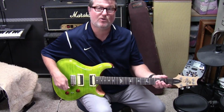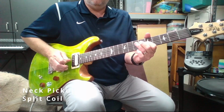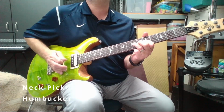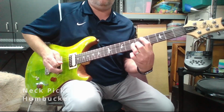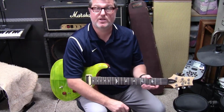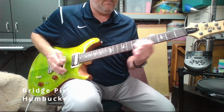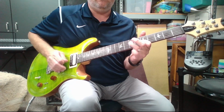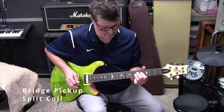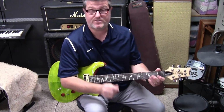So let's split these. I'll go in the neck first. It definitely sounded single coil like. If I go now to the bridge, and first we'll start in humbucking mode. Single. So it sounds like a single coil.